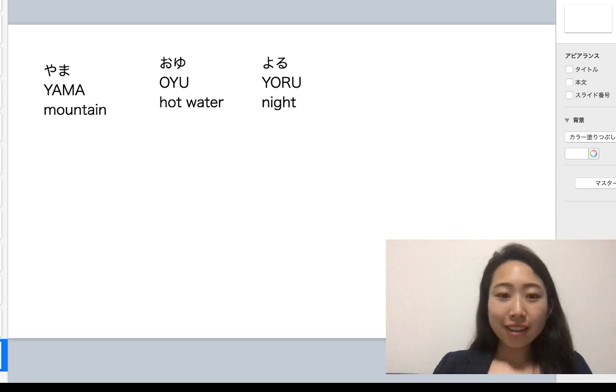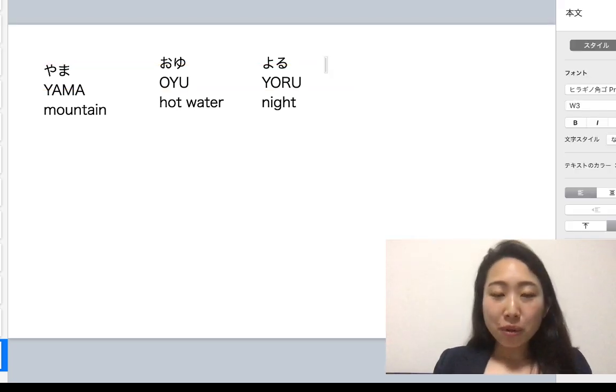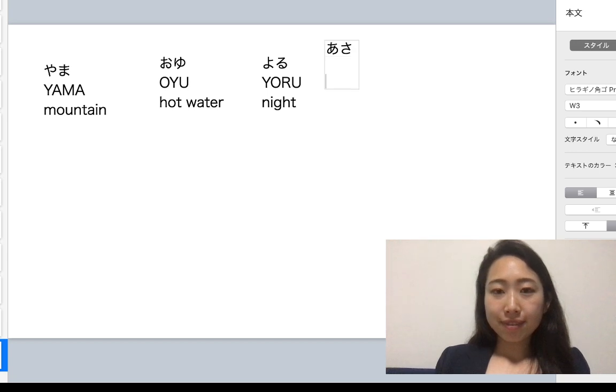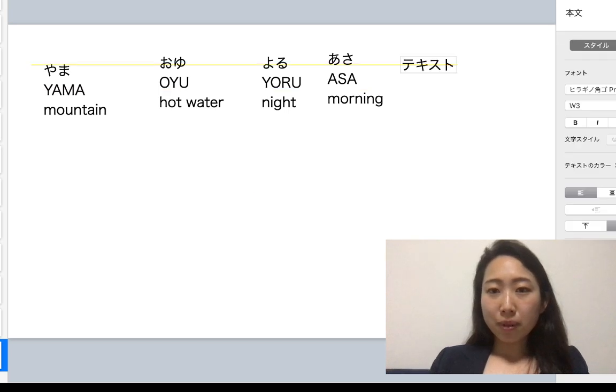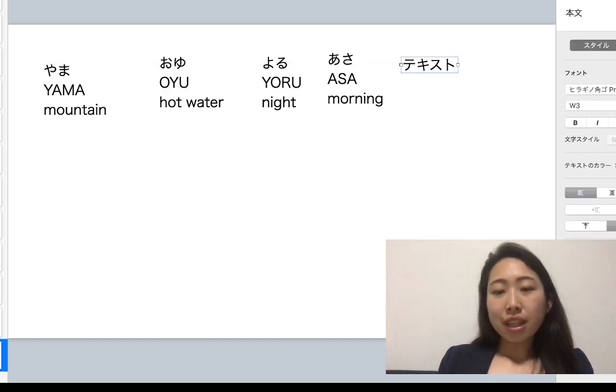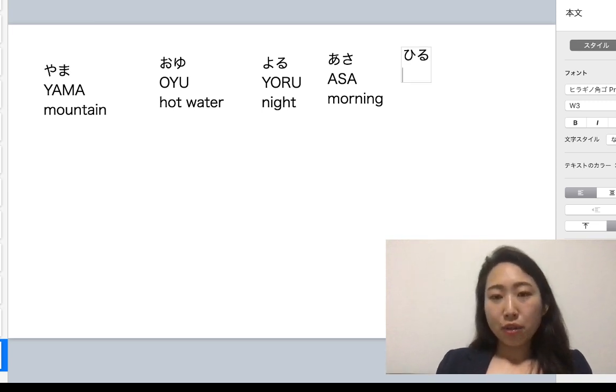Okay, and then let's remember some related words with yoru, like asa. Asa means morning. And daytime or noon, hiru.